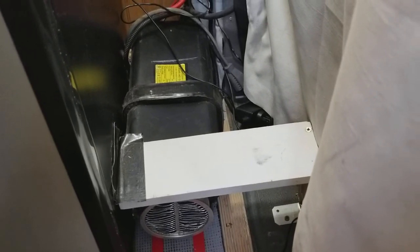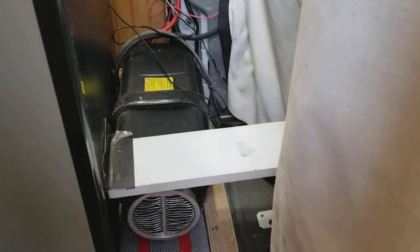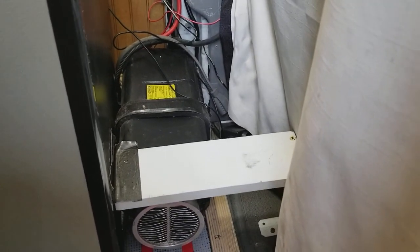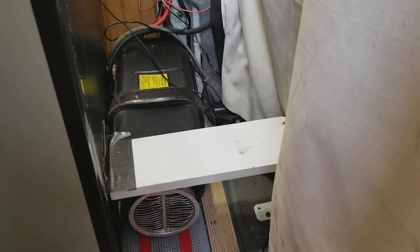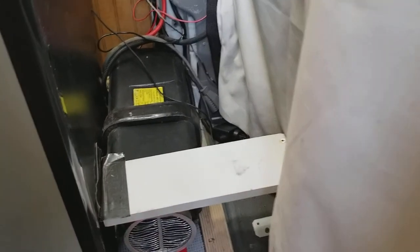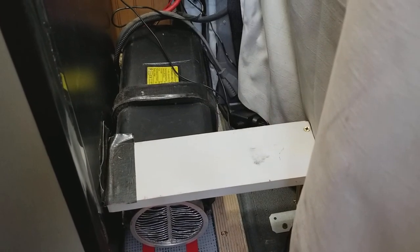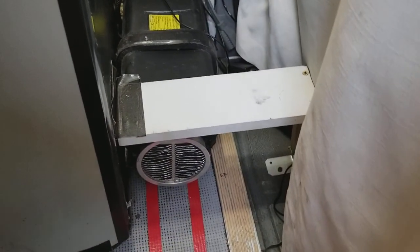The advantage of a diesel heater over propane and other methods: electric requires a tremendous amount of energy. You have to be plugged in to a campground or shore power somehow. You will not be able to run that off of solar, especially at night. And it does not off-gas anything. This is just pure clean air coming in.